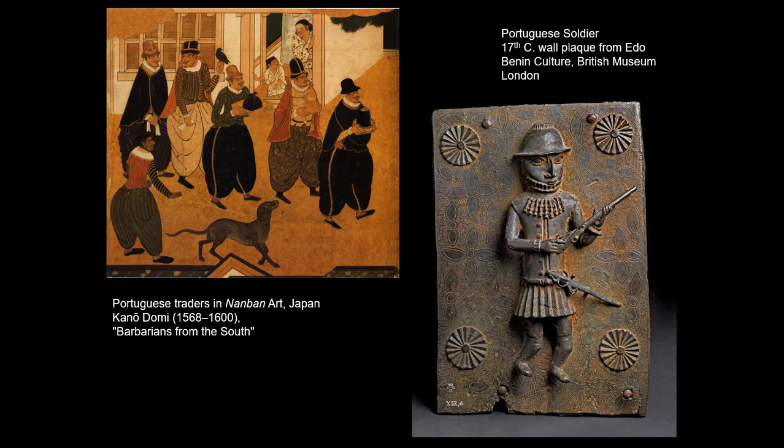There were European ships in Indonesia. There were European ships in ports of Africa. And you can see the impact of this. This is a wonderful little painting. This comes from a style of painting known as Nanban art in Japan. And this is barbarian art. This is art that focuses on barbarians. And so these are Portuguese traders trading in Japan. You can see that they're wearing clothes that don't look Japanese. They have these ruffs on their necks, which I'm sure the Japanese thought looked ridiculous.